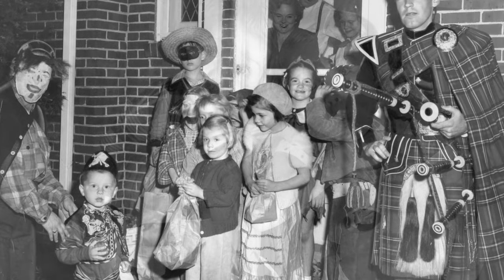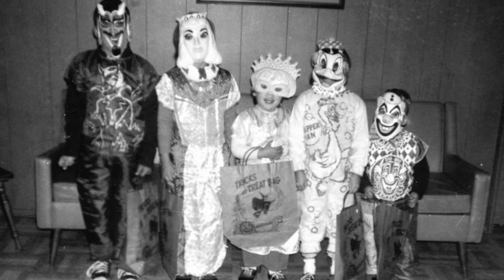Some stores carried a small selection of masks, and a Halloween costume company called Ben Cooper became famous for selling costume kits with a plastic mask and a vinyl smock, which became more and more popular as the decade wore on. You probably remember wearing one of these plastic costumes because of the distinct smell they had.